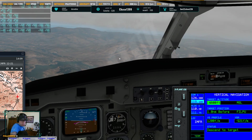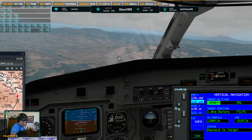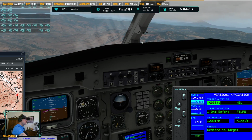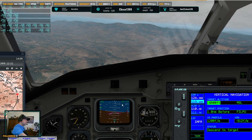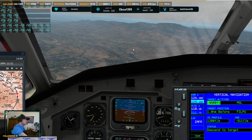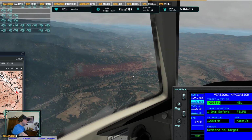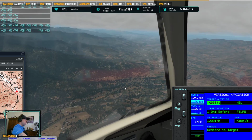Alright, so after Fillmore, Philpo I mean, the final approach fix is Kumba at 2600. So I'm going to set this for 2600. And that will continue our descent. 913 vertical speed, we're at 900. Yeah, this is definitely much improved ortho scenery.